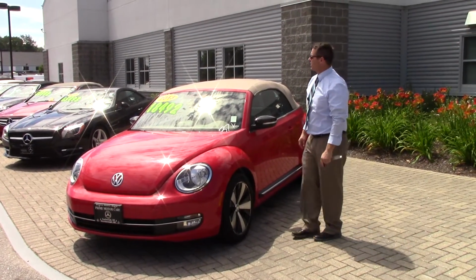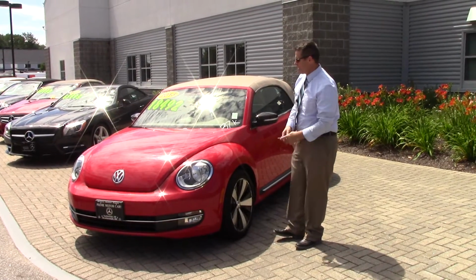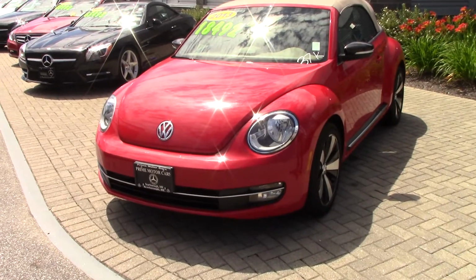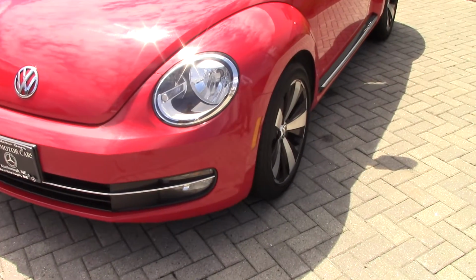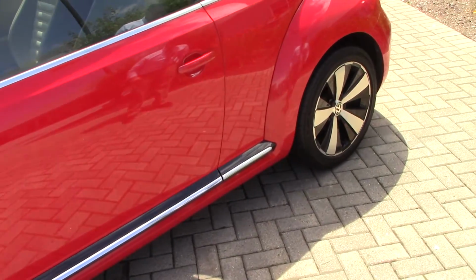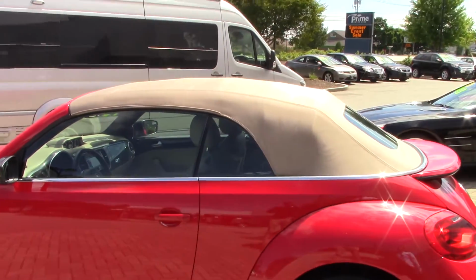Here's a 2013 Volkswagen Beetle convertible turbo with 37,000 miles. You can see it has the 3M protecting on the front. The vehicle is in excellent shape, even has the red painted brake calipers. With the beige top.